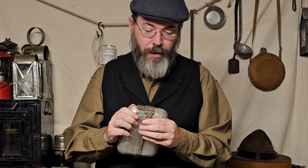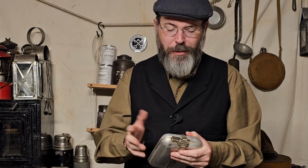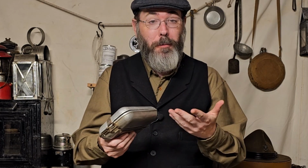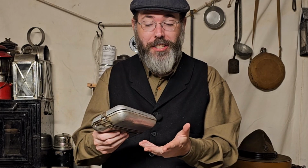And I fold this down. There's actually a metal latch here. It's so old and it's aluminum, so I try to take care of it and I'm not going to lock it up. But you could use this as a meat can. So if you're taking meat from home or you're taking something else from home, you need a canister, boom, bam, you got yourself a container.